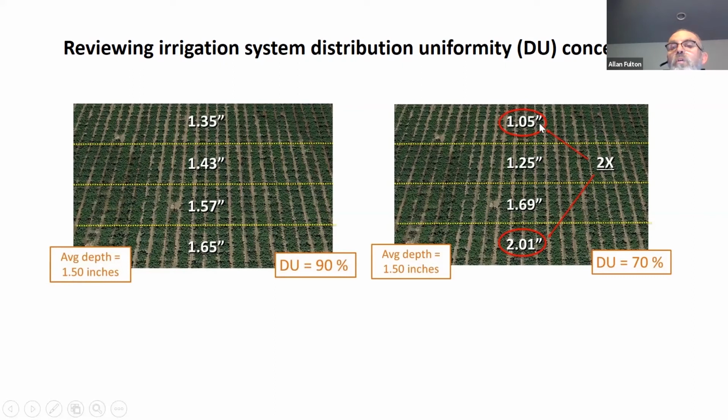we only apply 1.05 inches of water, so almost 2 times as much water on the top quarter of the field as the low quarter of the field. That said, the average applied water is still 1.5 inches across this orchard. So the same average amount put on, but a very different spatial distribution of it.